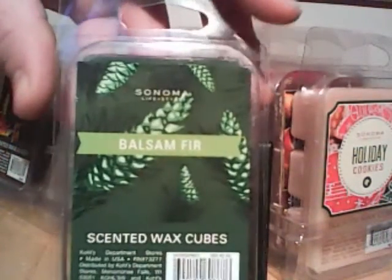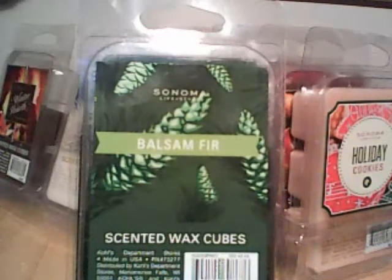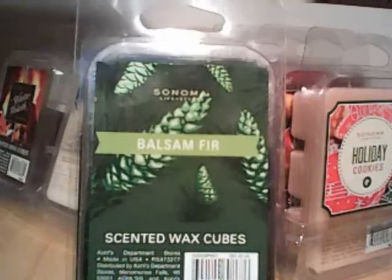Okay, now these last 5 are definitely awesome ones in my opinion. They're definitely my favorite 5. This one here is called Balsam Fir. Now, I have already tried this one, and I am very pleased to tell you that this one threw amazing. This one definitely has thrown the best so far.